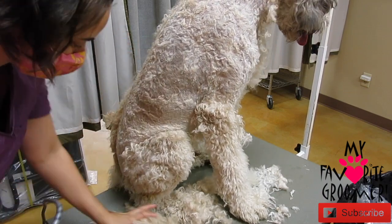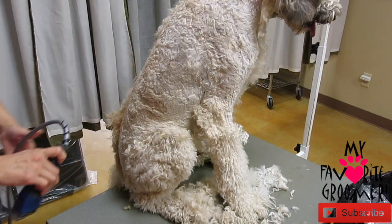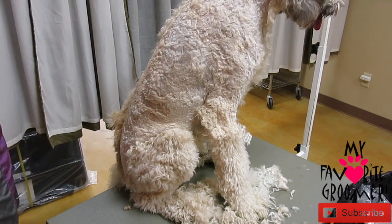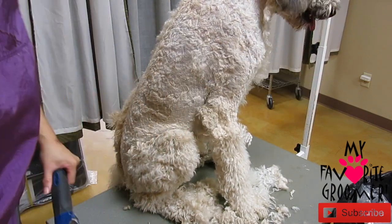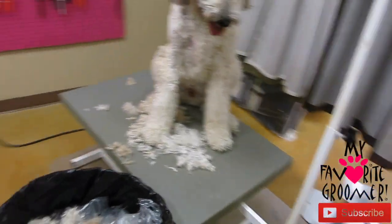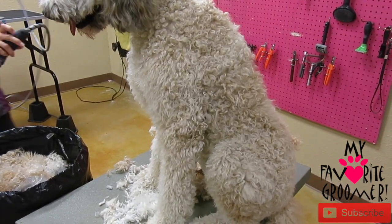So Flynn usually jumps right on the table for me. Today I had to get help. He's a pretty big boy and he doesn't want to get on the table. I honestly think he went from adolescence to teenager the last couple months. You know how a teenager's like, I'm not doing that. I'm not gonna get up there for you. We'll see though, how everything changes in time here. Lighting is kind of worse on that side now, but.